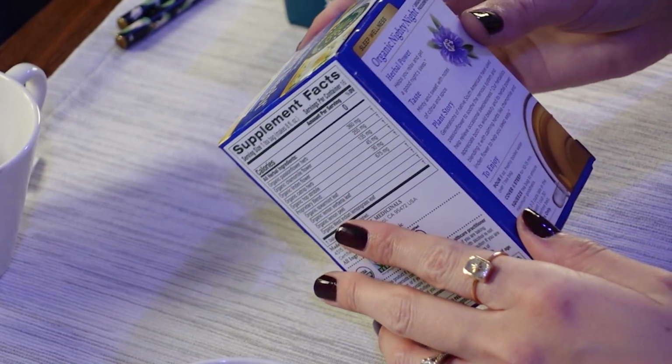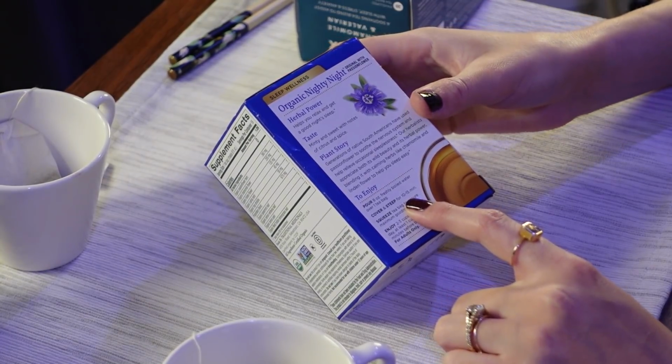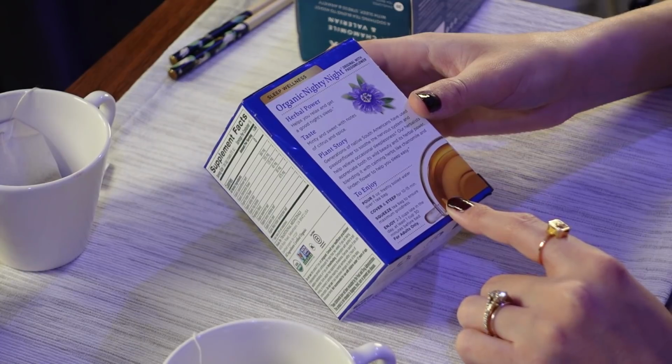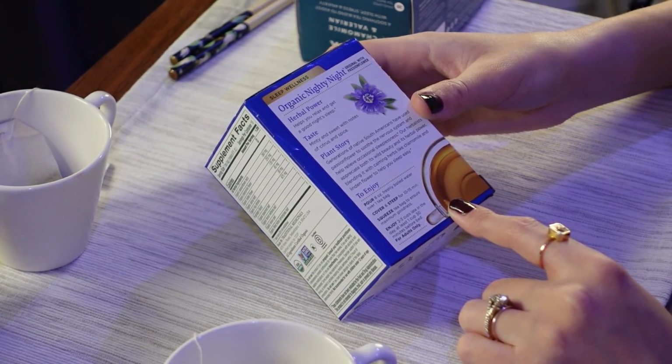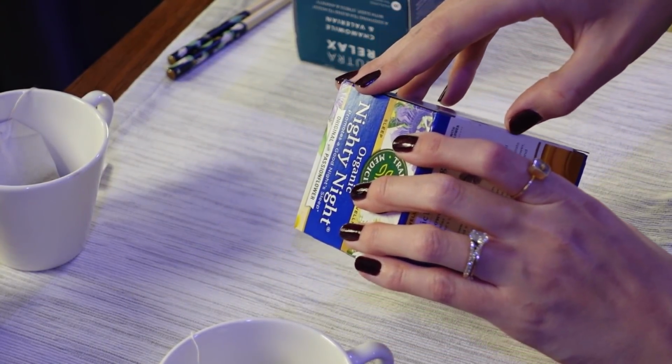We got catnip. Now this one is actually supposed to steep for 10 minutes, so I'm gonna make sure that we pour this one first. 2 to 3 cups late in the day, 1 cup 30 minutes before bed. Wow. It's a lot of tea. I'm an American. I drink 1 coffee during the day, and if I drink any more, I stay up till 4:30 a.m. every time, without fail.